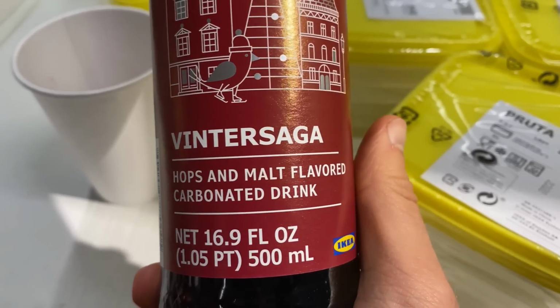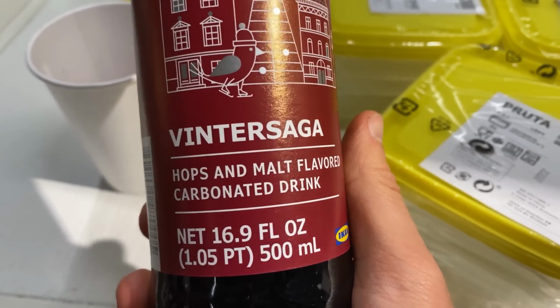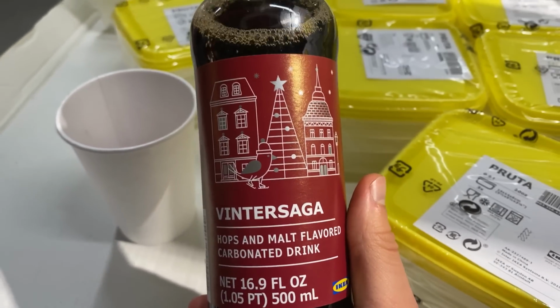And then we have the Winter Saga, which is a hops and malt flavored carbonated drink. Apparently kind of like a Coca-Cola, but spicy. And at your table, you were supposed to be given one of these. I actually had to ask for it, but yeah, this was part of the buffet admission, one of these bottles. Ooh. So, if you've ever had a black cherry soda, this is 100% black cherry soda. That's the scent I'm getting. Yeah, like black cherry soda. No ifs, ands, or buts. Let's give it a shot.